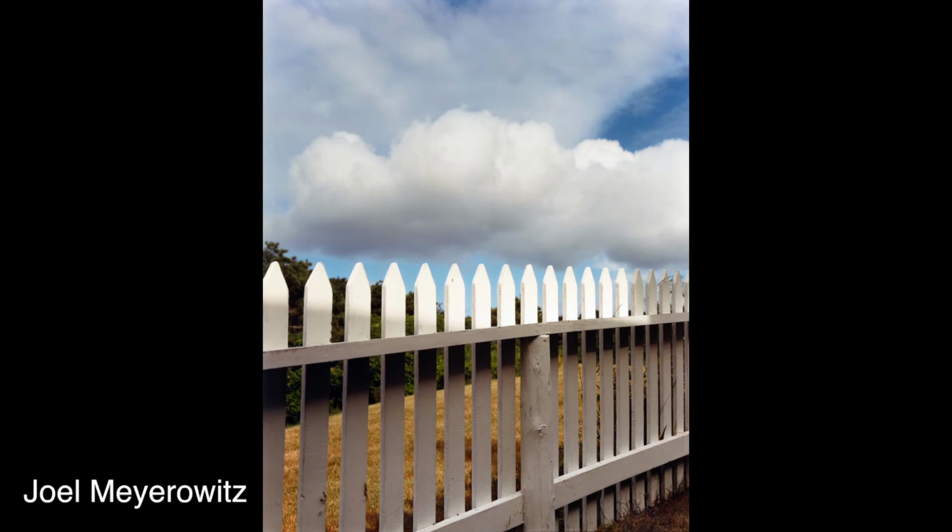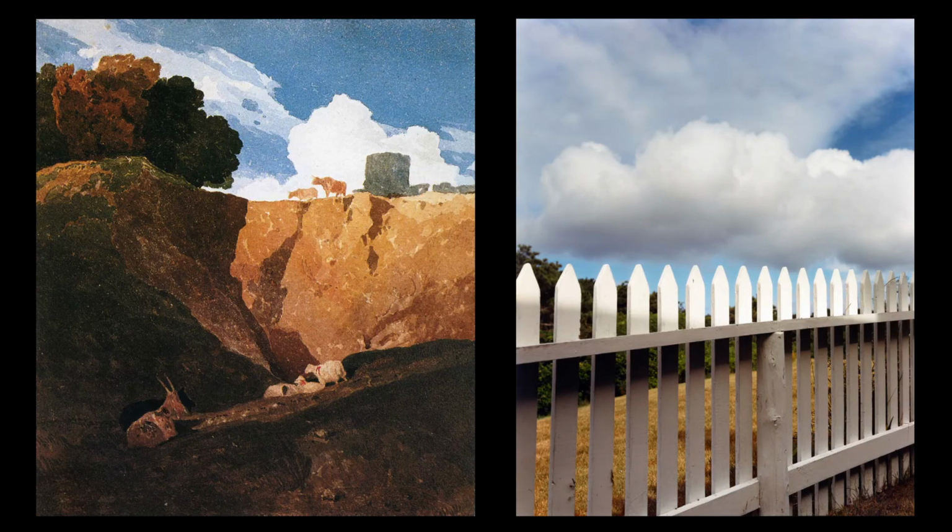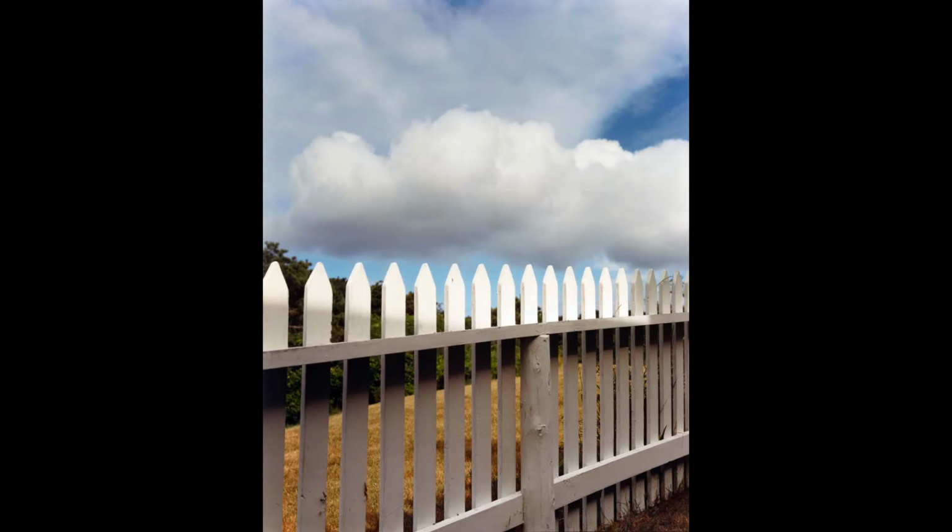Let's ponder for a few moments upon this sublime image by Joel Meyerowitz, Church, which is probably one of my favourite photographs of all time. Perhaps because it reminds me of the watercolours of John Sell Cotman and Francis Towne, two of my favourites. But look at the beautiful play of light and shade on the picket fence, which is echoed in the big clouds, and the warm brown and golds of the field contrasted with the two cool blues of the sky. The regimented sharp verticals stabbing the soft, rounded cumulus cloud. Such a simple image and such a complicated image at the same time.